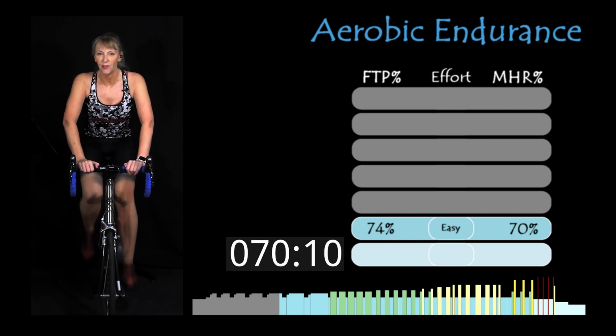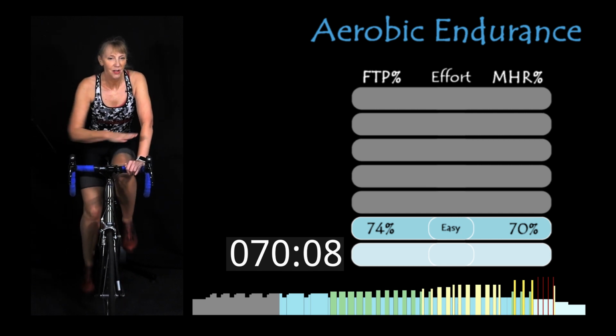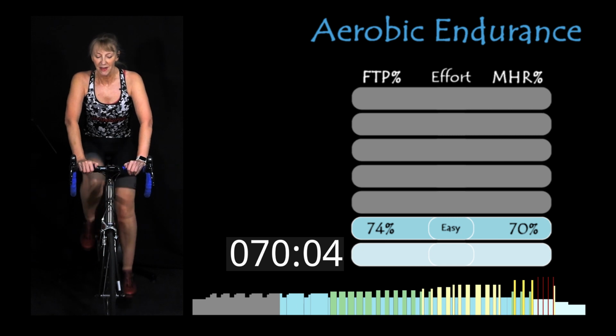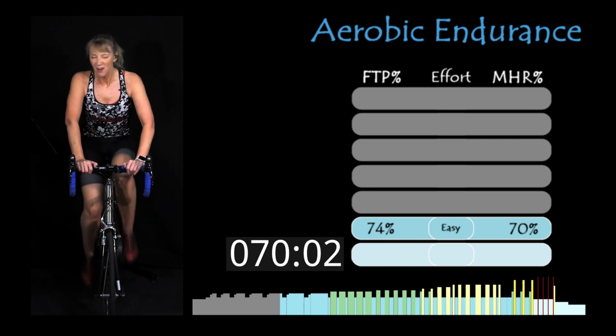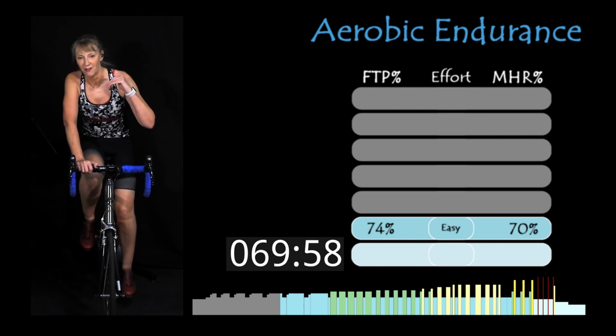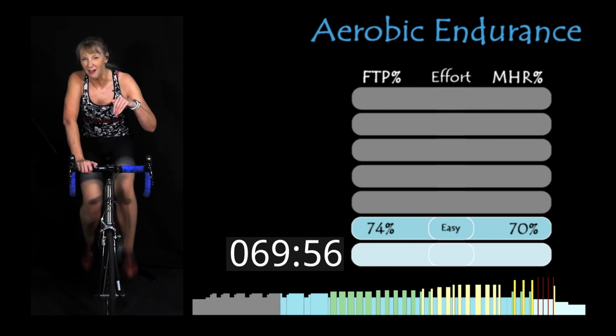Still enjoying that lovely flat road ahead. Road's kind of meandering around the fields. Scenery is amazing. Maybe don't even look up, because that's in the future, that's not now. Be in the present, be right here.